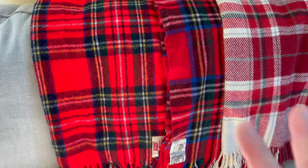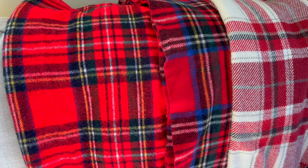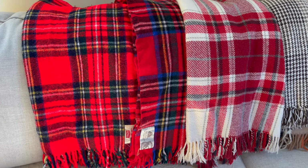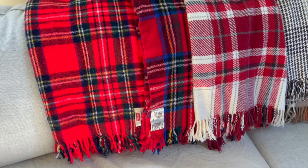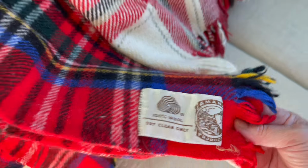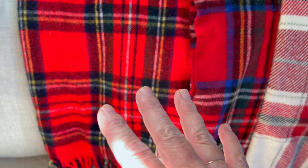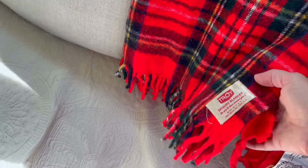But anyway, these two here are very old. I inherited those from an aunt when she passed away. And it just goes to show you, I have been attracted to plaids for many, many years. This one, when I looked up the company, it looks like it was from Iowa. But I have to show you this. Keep in mind now, I don't even know how many years ago, I don't even know how long I've had this. It's been many, many years.